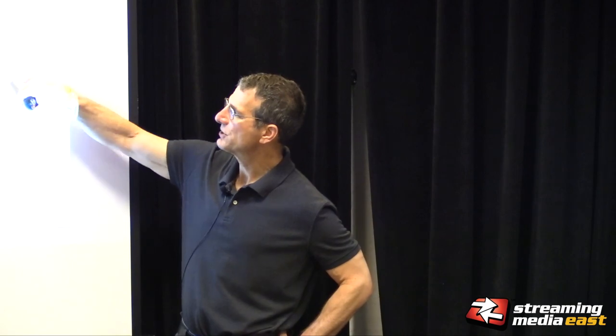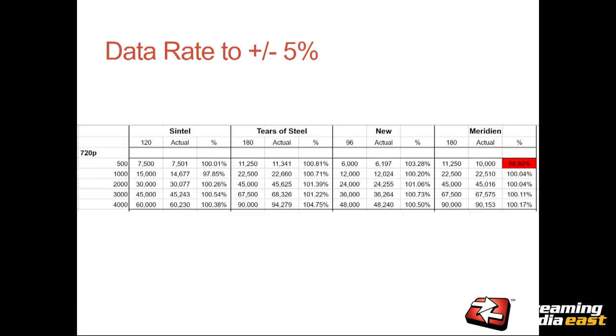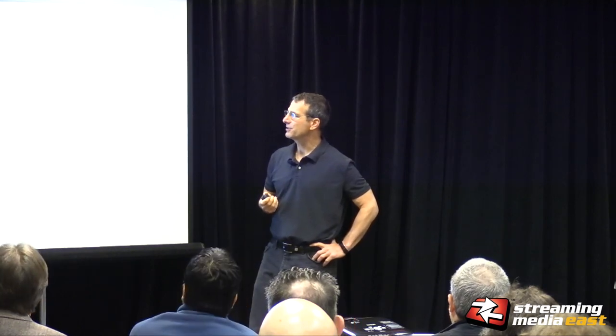The data rates were all encoded to within 5% of the target. Every time we produced a file, the first thing we did was, this is a table in Google Sheets, this is the theoretical target. You put the number in here, and if it's not within 5%, you get a red box. So every file that we produced, we then assessed the data rate to make sure we were within the targets. Everything was done via the command line. We did not use any application programs in this particular exam.